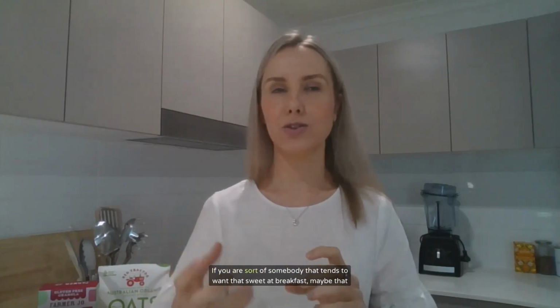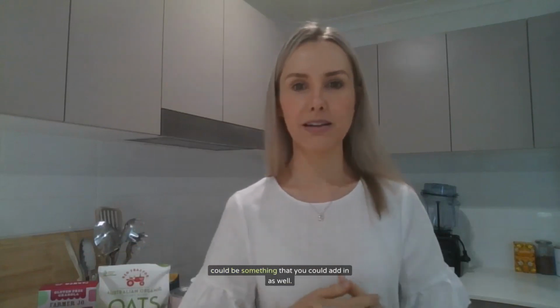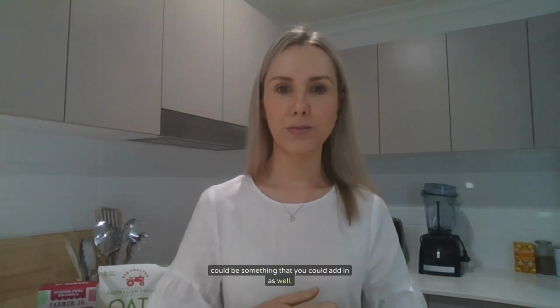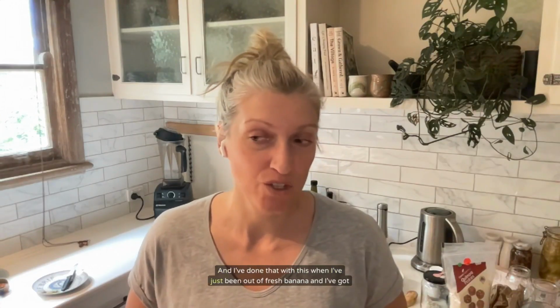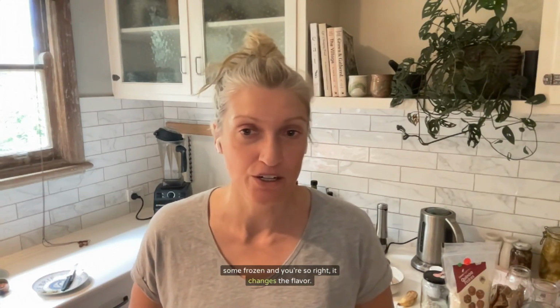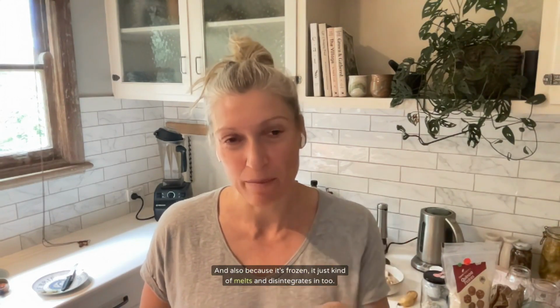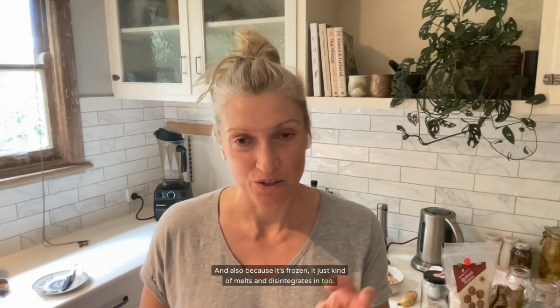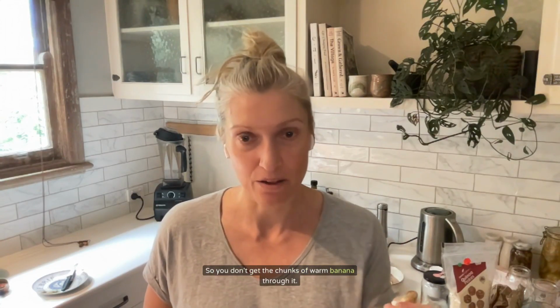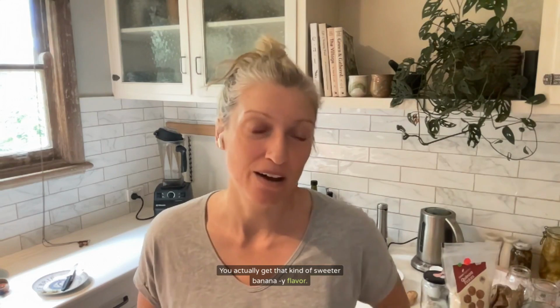If you tend to want a sweeter breakfast, maybe that could be something you could add in as well. True. And I've done that with this when I've been out of fresh banana and I've got some frozen, and you're so right. It changes the flavor. Also because it's frozen, it just melts and disintegrates in too, so you don't get the chunks of warm banana through it. You actually get that sweeter banana-y flavor. So it's quite nice. Yeah, yum.